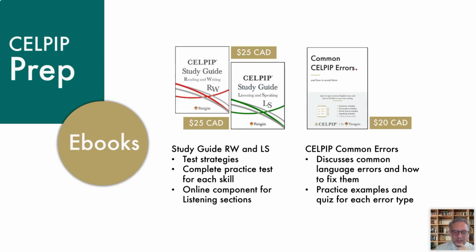Finally, ebooks, which I am a big proponent for personally, because, for some reason, they align with my particular style of learning. The style guide, RW and LS, includes test strategies, a complete practice test for each skill, and an online component for the listening sections, as well as the CELPIP Common Errors, which is probably one of the best tools that we hear from teachers and prep providers. It literally dispels any myths when they teach these courses.